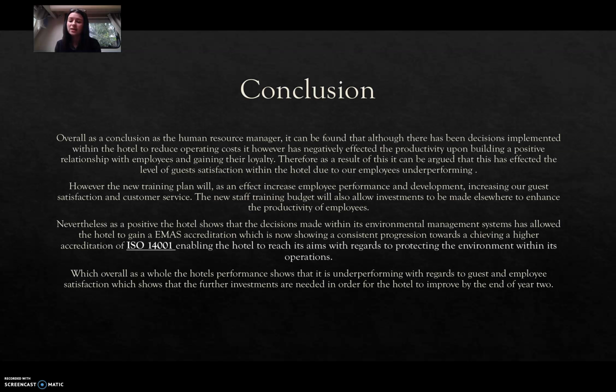Nevertheless, as a positive, the hotel shows that there are consistent decisions being made within environmental management systems that has allowed the hotel to gain EMS accreditation, which shows consistent progression towards achieving a higher accreditation. Overall, as a whole, the hotel is underperforming with regards to guest and employee satisfaction, which shows that further investments are needed in order for the hotel to improve by the end of year 2.